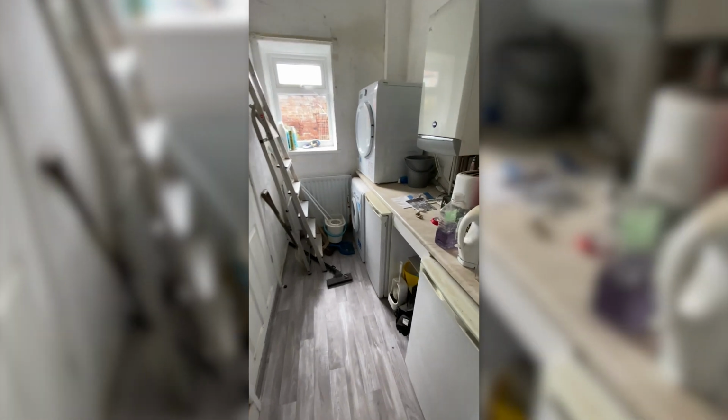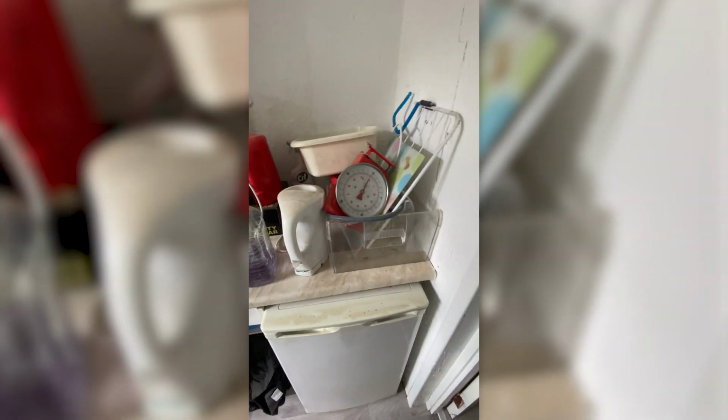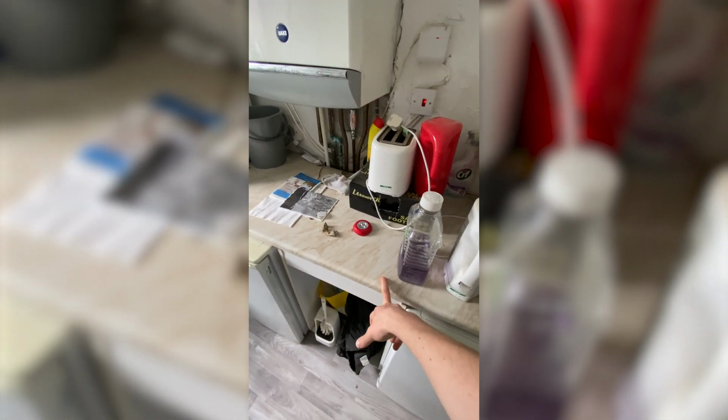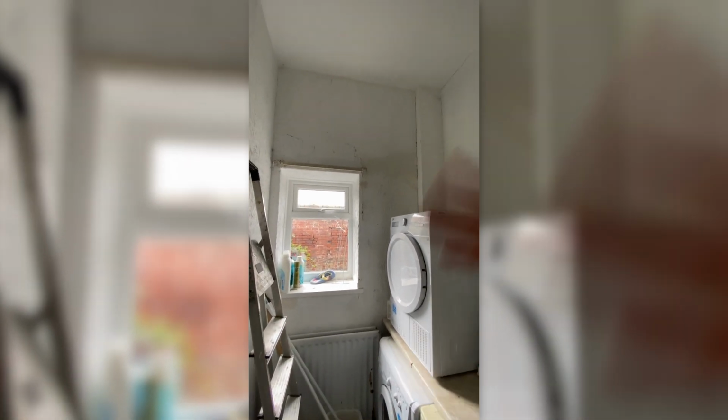Moving out here, boiler is fine. We'll have a boiler service and box the pipework in, give this place a clean. May need a new countertop. When everything's taken off it, we'll have a look there. Again, paint the radiator, re-skim this whole room because it's all Artex.